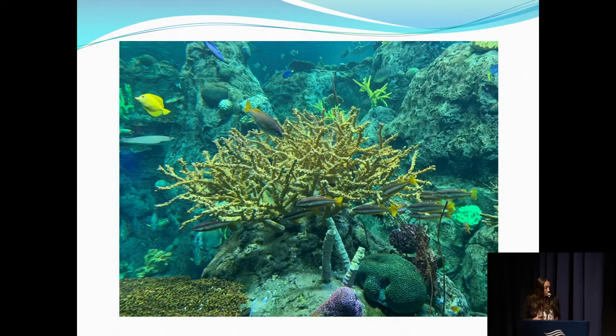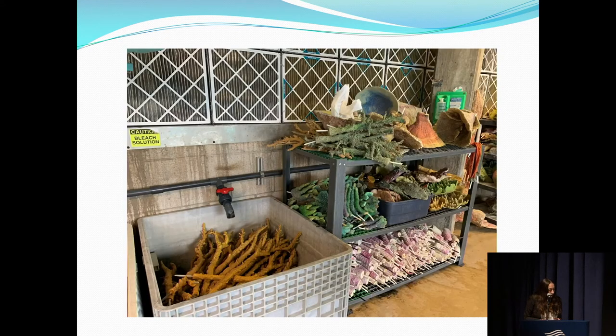Now, in addition to the rockwork, we also have to clean the corals. All of the corals in Tropical Reef are artificial, so algae grows all over them. We have thousands of artificial corals in Tropical Reef, and we are constantly swapping them out to keep the exhibit looking beautiful. There are so many corals in here that hand scrubbing alone is not really an option for us. So we remove the corals and we bleach them to kill the algae. And once these corals are removed and bleached, we'll put them back into the exhibit.